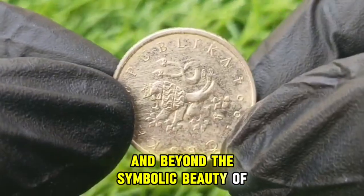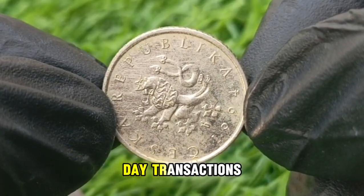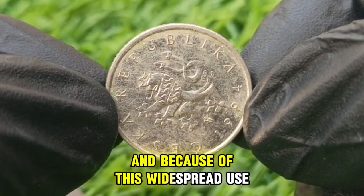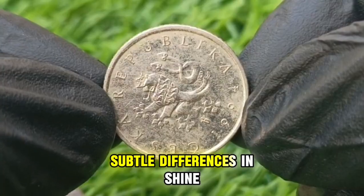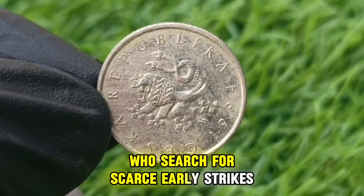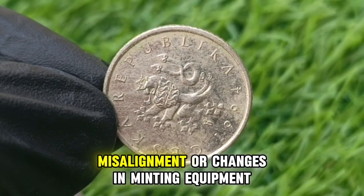And beyond the symbolic beauty of the design, this coin also reflects the practical reality of post-1993 economic life, becoming immediately essential in day-to-day transactions, used by millions of people for small purchases, vending machines, transportation fares, and countless tiny moments of everyday life. And because of this widespread use, the coin has seen many different minting years, slight variations in strike quality, and subtle differences in shine, rim thickness, alignment, and metallic tone, creating a world of collecting opportunities for numismatists who search for scarce early strikes, high-grade uncirculated specimens, proof versions minted in limited quantities, and rare varieties that emerged due to die fatigue, misalignment, or changes in minting equipment.